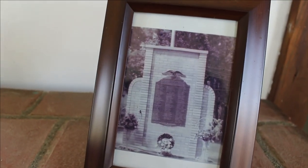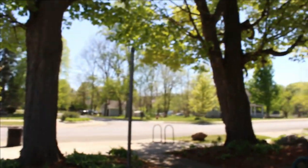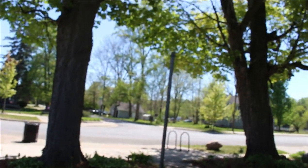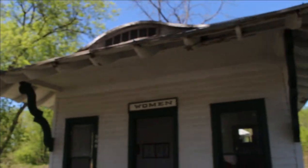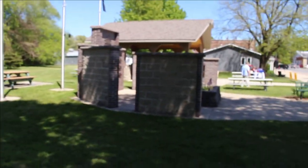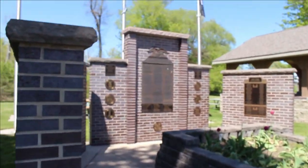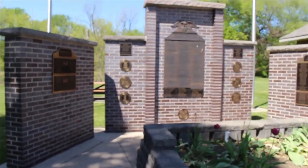That's interesting. Now there is some kind of marker right here. Wonder where that's at. Like a war memorial, it looks like. See, if you look, there's even an old water pump out here. Right here is where that thing said tourist camp, right in front of this building. And here's that memorial I was just looking at. Yeah, this is the war memorial for this area.